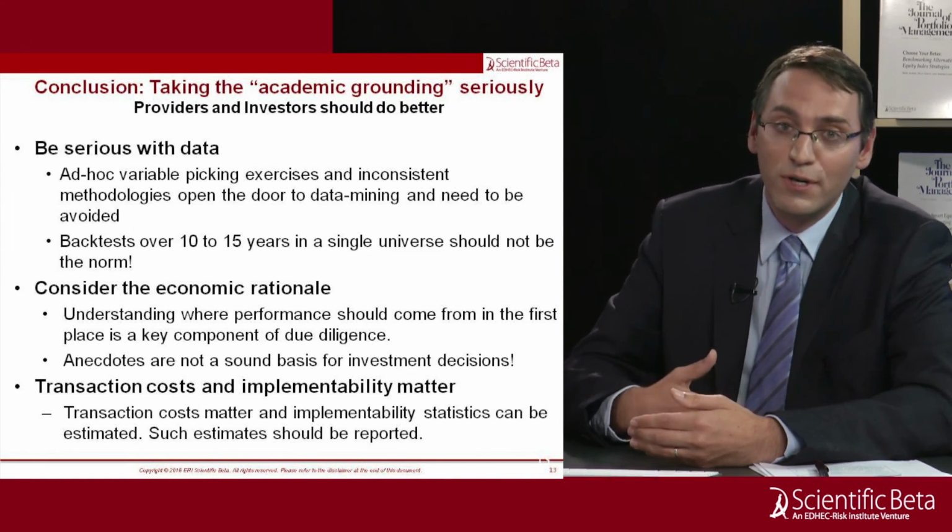So overall, academic grounding shouldn't just be some kind of lip service or a marketing speech, but it should actually go into how products are designed, and the insights of academic research should also go into how investors assess these strategies and do their due diligence based on the academic evidence.